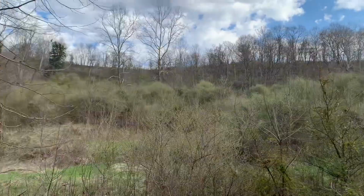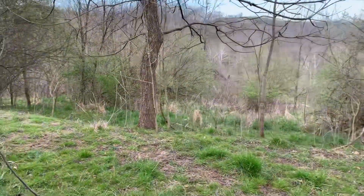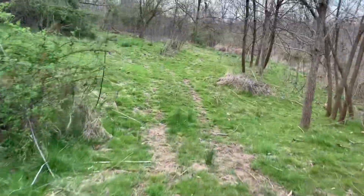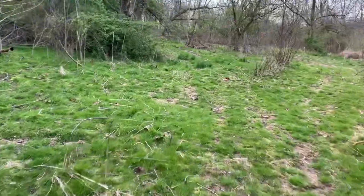All in good time. Up here is that knoll I pointed at earlier. This is where I hunt.